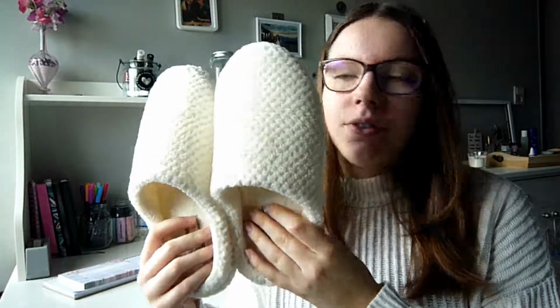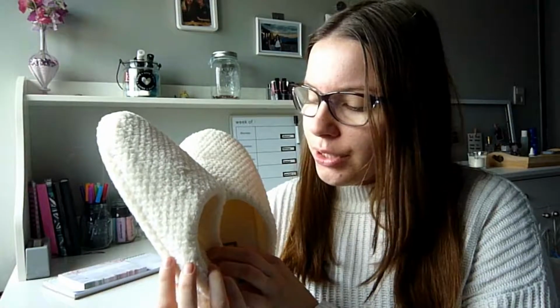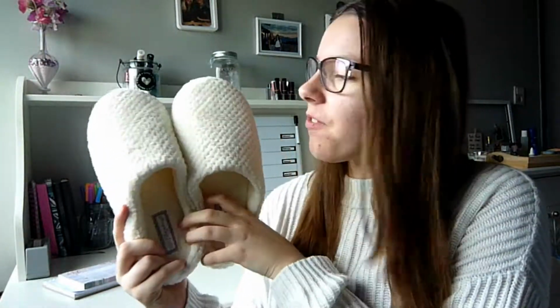The last thing I bought at Primark are these two slippers. I really needed a new pair, and I saw this one and I thought that they would be nice. They are very soft and they keep my feet warm, so this is something I'm very excited about.